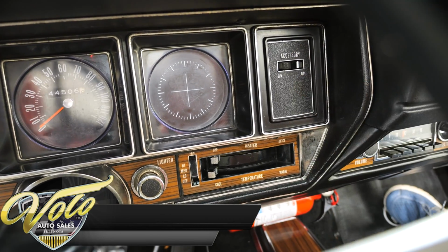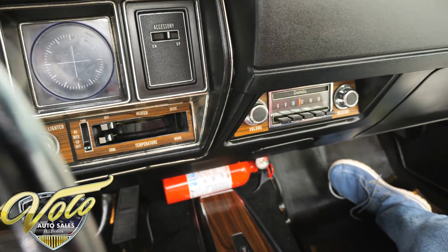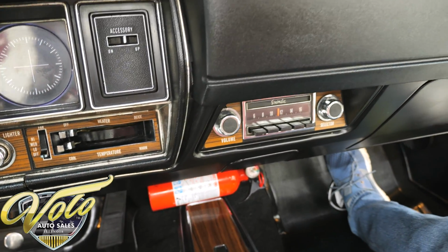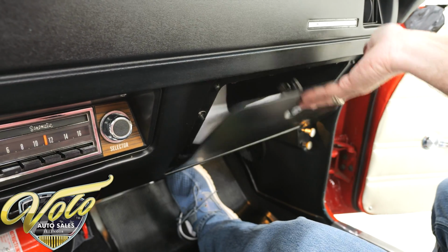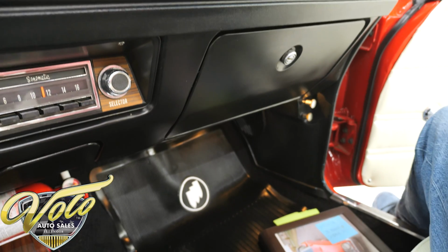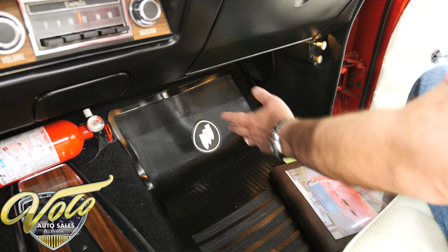Power top switch. Original radio works. I tried it as I was pulling the car in. All this is clean and tidy. New glove box liner. Interior lights work. Nice kick panels, nice reproduction mats over new carpet.